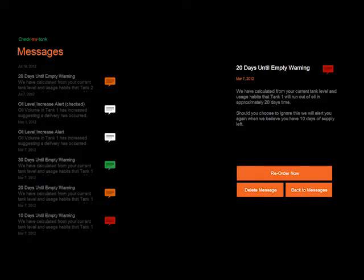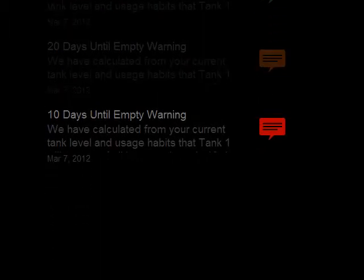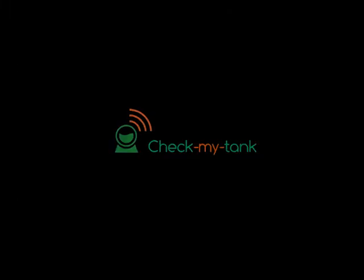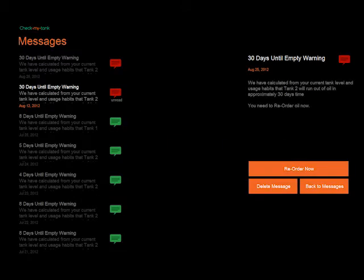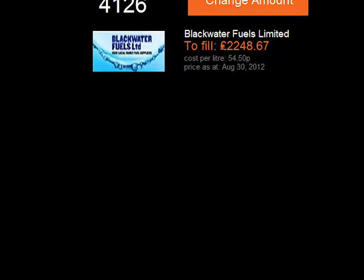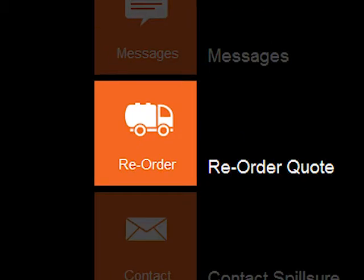Your tank sends you a reminder to reorder at 30 days, 20 days, and every day from 10 days to empty. These messages appear on the Check My Tank application, and they're also sent to the email address you used for the registration. So, now you know you need oil. Check My Tank will help you buy it effectively. You can start the reorder process in 3 ways. Clicking Reorder in one of the Days to Empty messages, clicking on the supplier in the current screen, or clicking Reorder in the main menu.